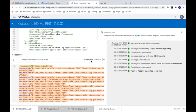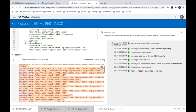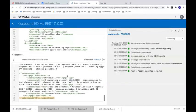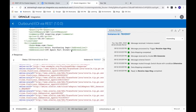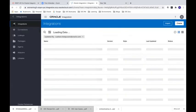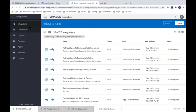So you can see we have got... why it's not errored out. Yeah, it is errored out actually. You can see errored B2B 01-169. So there is a missing... It has no data.